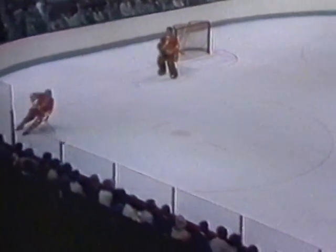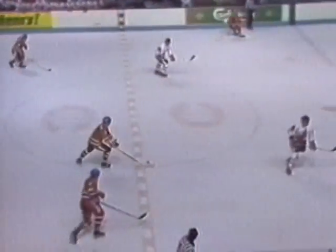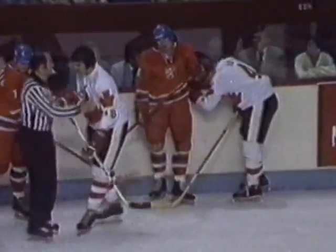Orr is turned around. Pospisil gets it again, and it's knocked down by Bobby Clark. Out to center, Clark with Barber, just backhands it into the Czechoslovakian zone with exactly 1 minute remaining in the penalty to Gainey. Canada 2, Czechoslovakia no score. Pospisil in over the line to Novi, and it's broken up by Robinson, and Czechoslovakia forced to regroup. On the far side, Stastny knocked down. Orr scrambling for the puck. And they managed to get a face-off.